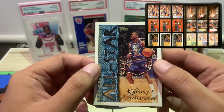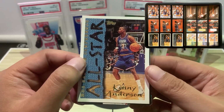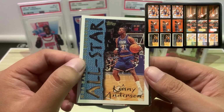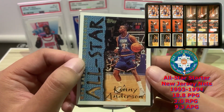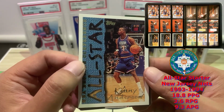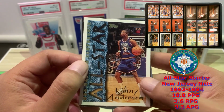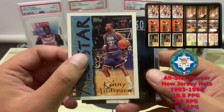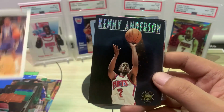So this is his All-Star card. He made the All-Star only once in his career. I think it's in the 1993-94 season. He was voted in as an All-Star starter, actually, him and Derek Coleman. So that was the only year he made the All-Star team. This one is, I believe, a Topps card.